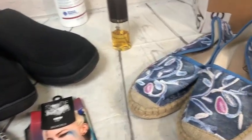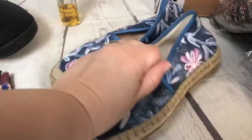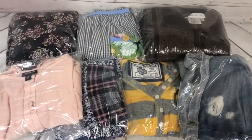I also got these other embroidered espadrilles. They're by Fabiola's, and they're in really, really good condition. Well, yeah, they've been worn outside a little bit. They sold for $25 plus shipping. All right, I'll be back with the clothes.